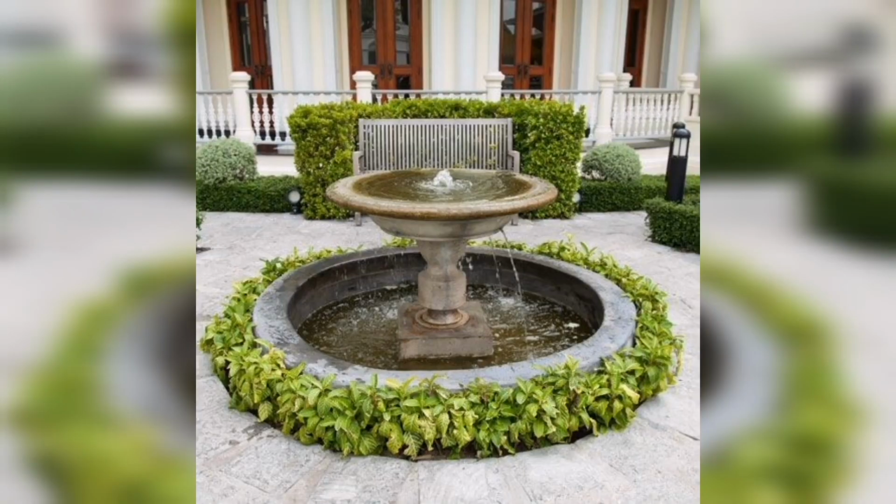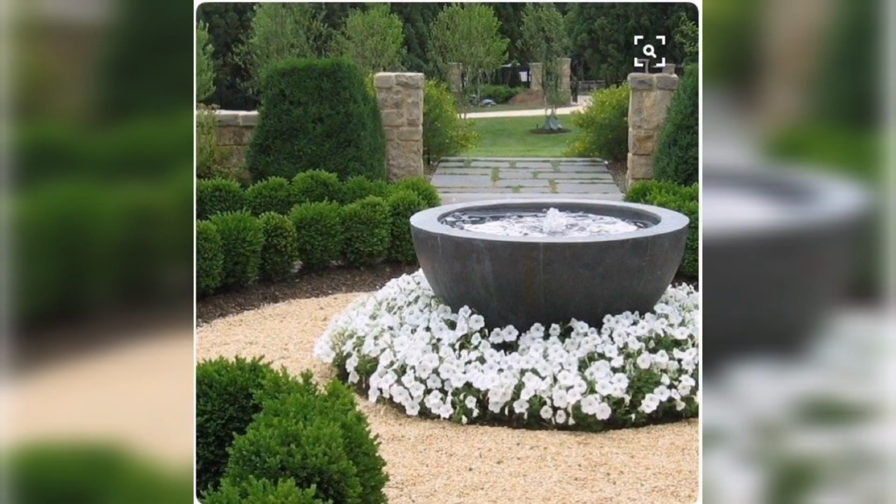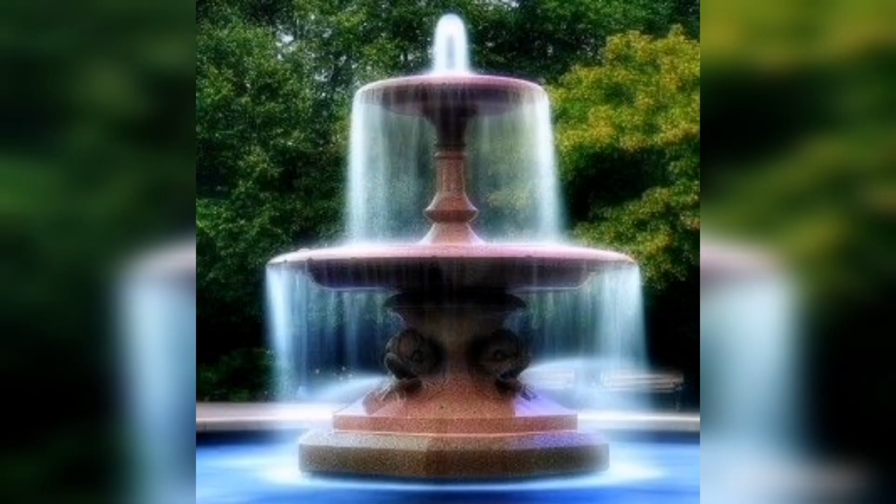DIY garden fountains. Do it yourself. DIY garden fountains are a great way to add a personal touch to your garden design while saving some money. We will provide some easy and creative DIY garden fountain ideas that you can try at home using materials such as clay pots, rocks, or even recycled items.